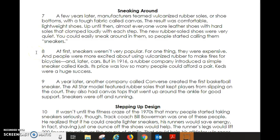At first, sneakers weren't very popular. For one thing, they were expensive, and people were more excited about using vulcanized rubber to make tires for bicycles, and later, cars. But in 1916, a rubber company introduced a simple sneaker called Keds. Its price was low, so many people could afford a pair. Keds were a huge success.